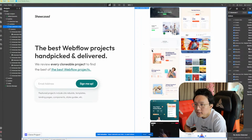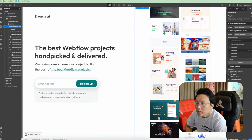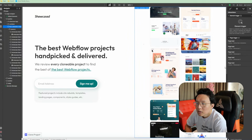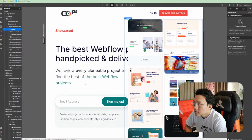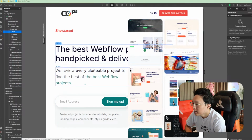I see. So these are all the ones. Okay, how do I bring this over easily? I want to bring these over easily. How about this? I'll bring those over after I edit these ones.